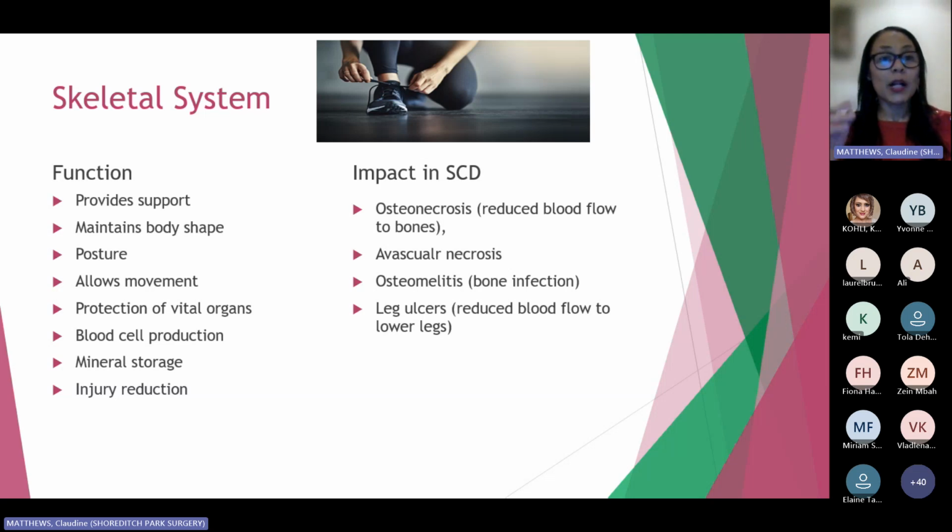The skeletal system helps to provide the body with support, helps you maintain your body shape and your posture. It helps with movement. It protects vital organs of the body. It helps with blood cell production, mineral storage in terms of vitamin D, calcium, phosphorus, but also to prevent and reduce the risk of injury to the body as well.